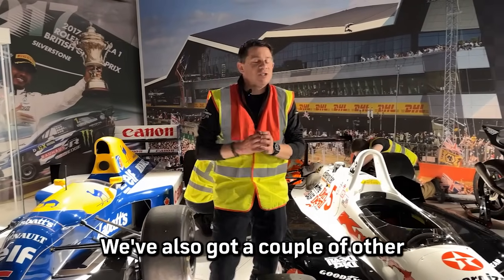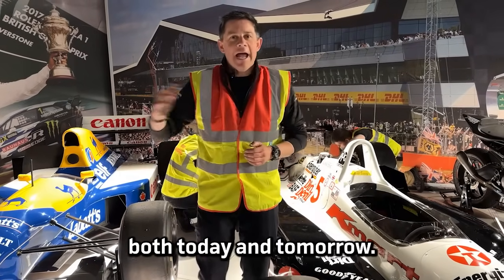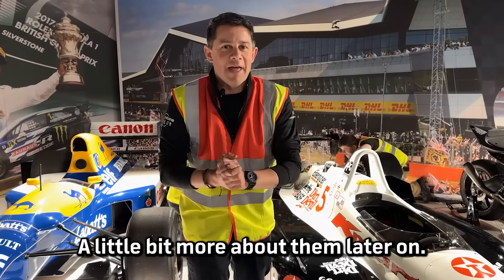We've also got a couple of other very special cars that will be joining us both today and tomorrow. A little bit more about them later on.